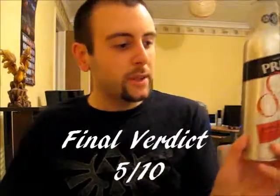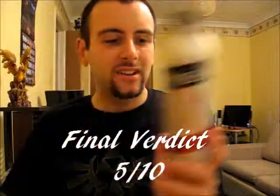Again, I'm not really sure what they were going with the unique sized bottle. At least bump it up to a 500ml bottle, guys. That would have been a little better. But oh well, it's not terribly tasting, but there are definitely many, many better tasting ciders out there.